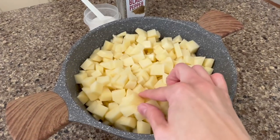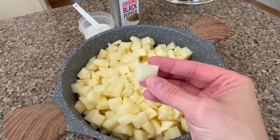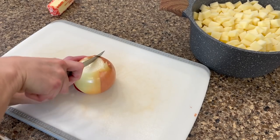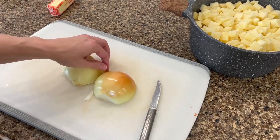So I actually ended up using only 6. And this is about the size that I like to use so that they get all cooked nice and evenly. So I guess my potatoes were a little on the extra large size. So just keep that in mind when you're doing this recipe.